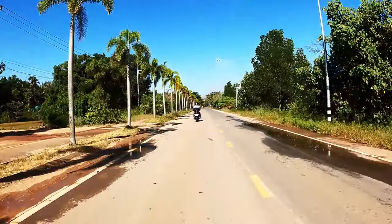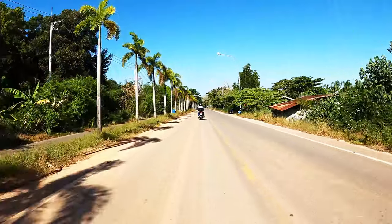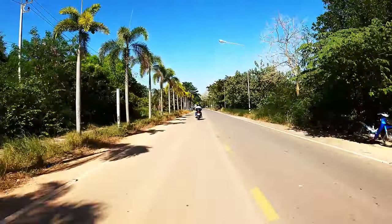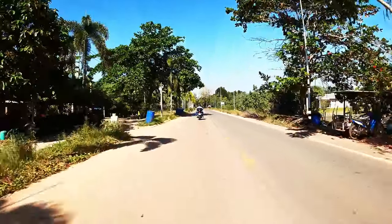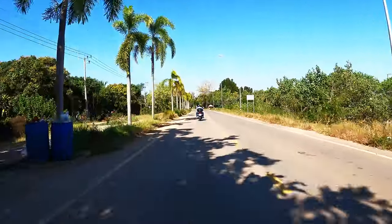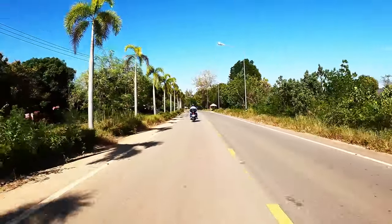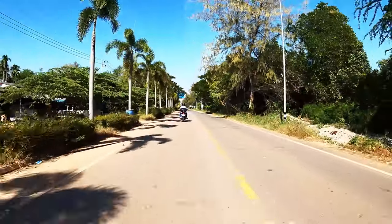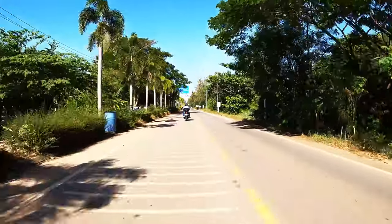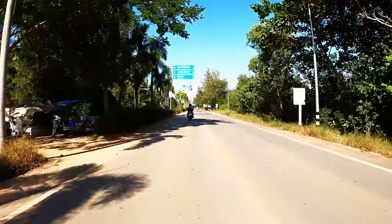After rainy season, they come out and start trying to clean the sand up off the roads, especially in these beach areas. I don't know exactly where I'm at, man, but I think we're real close to Chantaburi province. Just check out the beautiful motorcycle ride, though, right? The beach is on our right, maybe half a kilometer away from the beach here.